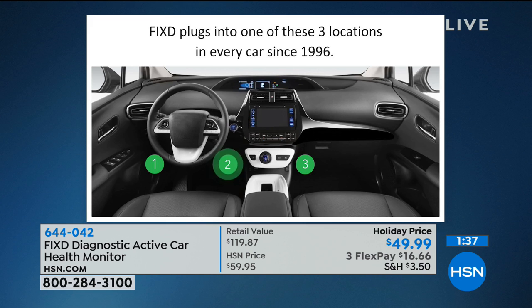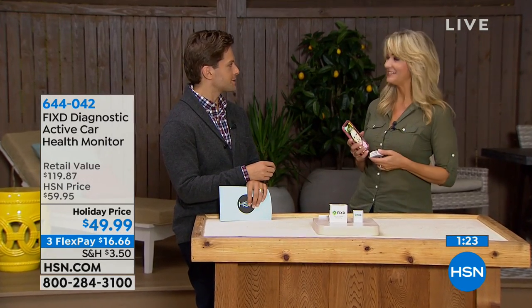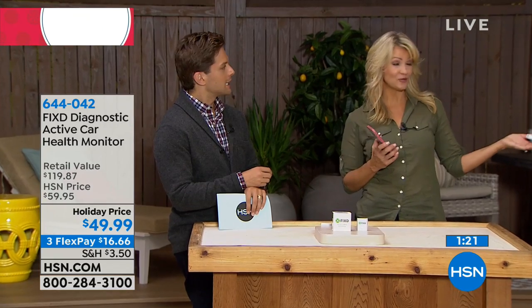You plug it in, and in a matter of seconds you simply Bluetooth it to your phone, and that's all there is to it. The app does the rest for you. We're talking easy. American, foreign, trucks, cars, sedans, SUVs, convertibles. You name it. Anything.